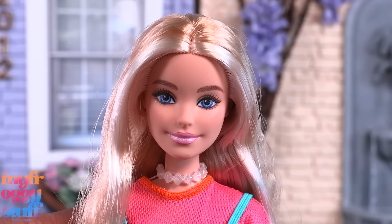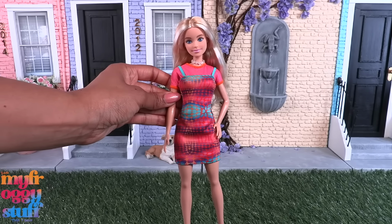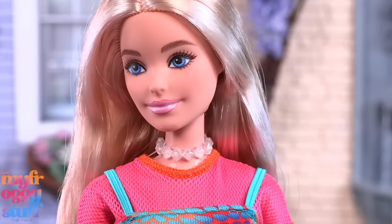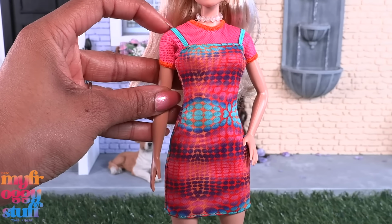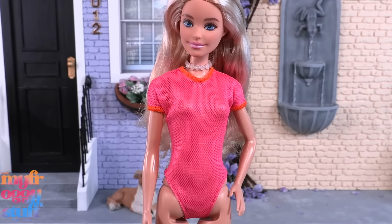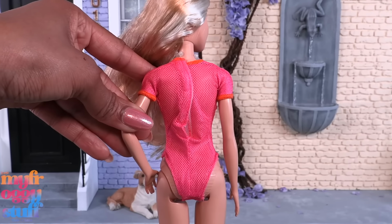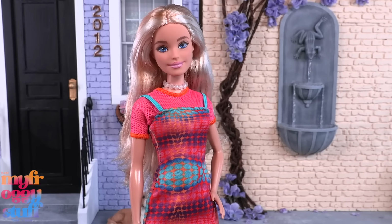She has lighter blonde hair in the front, has the basic 5 points of articulation, with movement at the head, shoulder, and hip. She comes wearing a clear necklace with a little bit of glitter in it, a dress with elastic straps. There is no opening in the back. Under the dress, there is a pink mesh bodysuit with orange stitching at the neck and sleeves. And it has Velcro in the back. I am glad that these are two separate pieces.